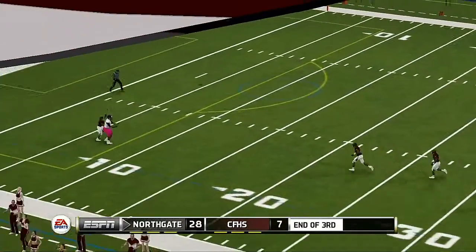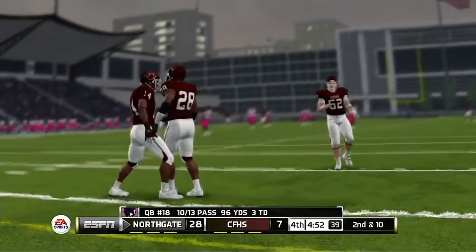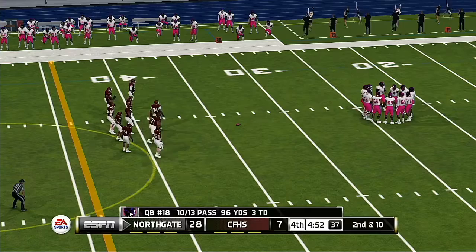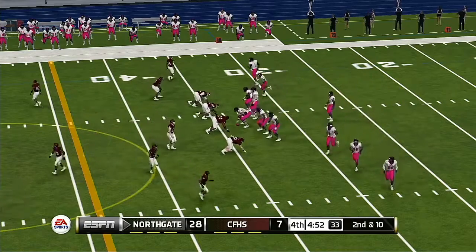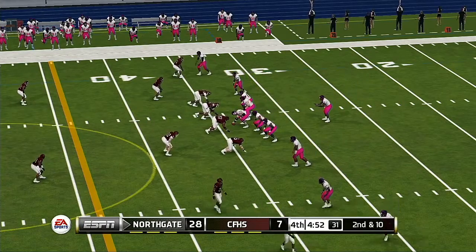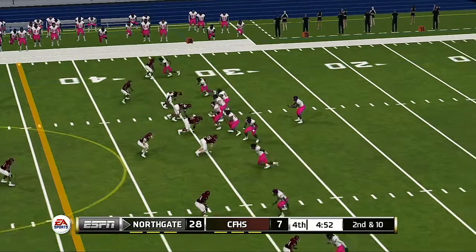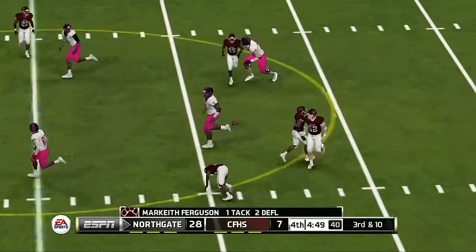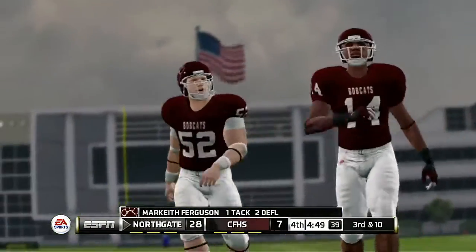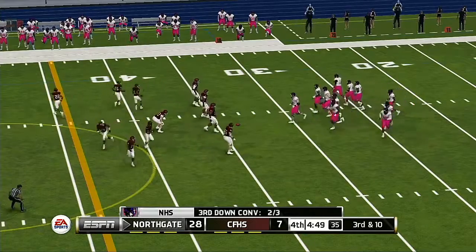Going deep. Tipped away. It can be really difficult to guard these long passes because you've got to keep up with the receiver, make sure you don't run over him, and look out for the ball. That was not an easy play. They come out on an empty backfield. Fires quick. Tipped. Nice job getting a hand on that one. Yeah, really good heads-up play there to get a hand on the football by the defense.